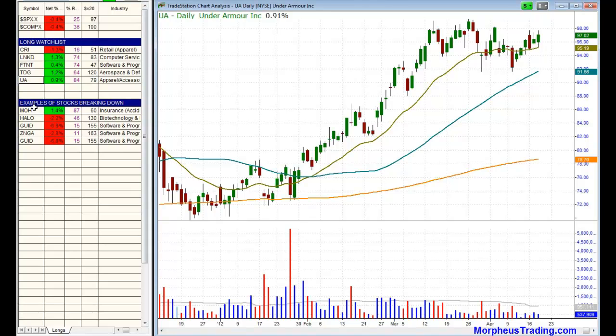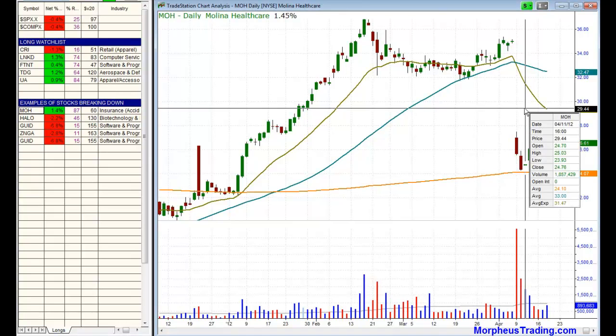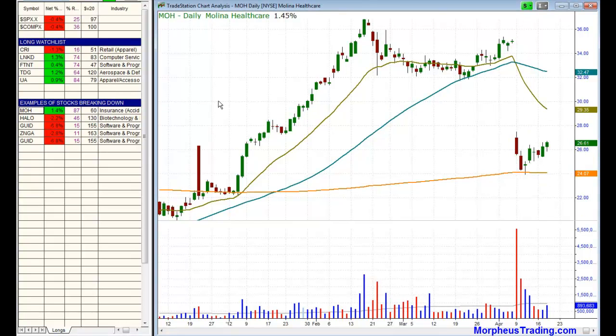So, for example, if more stocks started looking like Molina Healthcare, something that was healthy, that broke down, I would be very nervous right now in the market. But fortunately, that's not the case, as I've shown you five or six patterns here that have held up pretty well. And I think that's the case for the majority of stocks I've been scanning each and every night. It's not so bad out there.